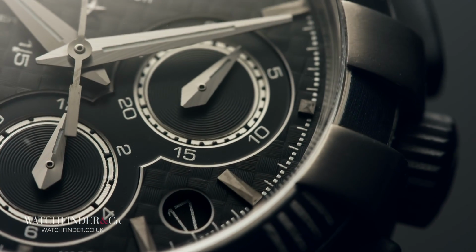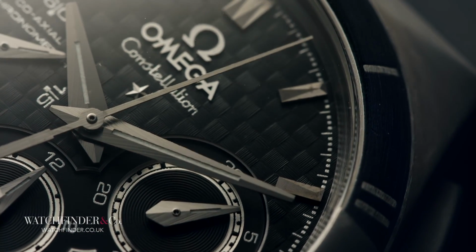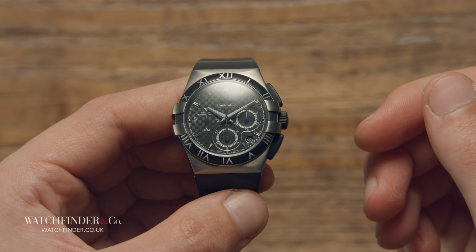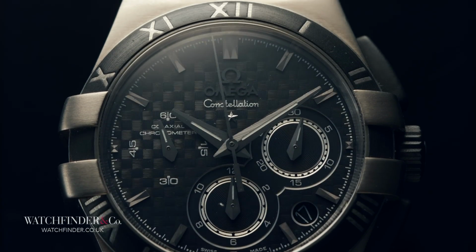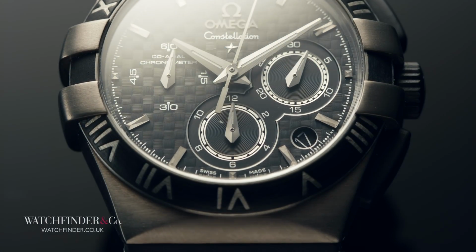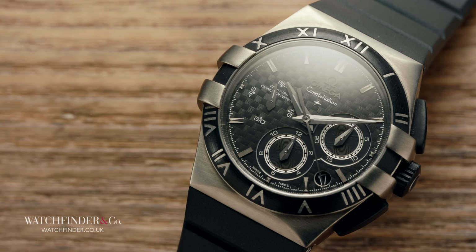If you want a modern-looking sports watch and you've got smaller wrists, you're bound to run into a dilemma. There are no modern-looking sports watches for smaller wrists. Your Audemars Piguets, your Hublots, you name it, they're all sized for gorillas. It seems the dream has been crushed. Or it would be, were it not for this Omega Constellation Double Eagle.